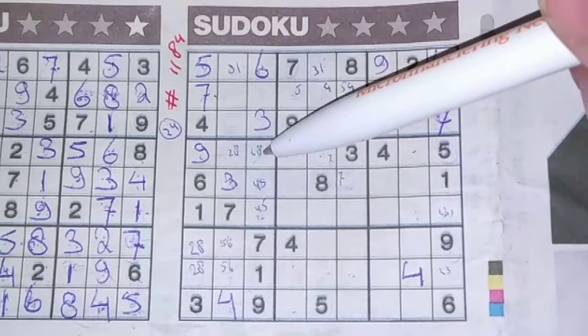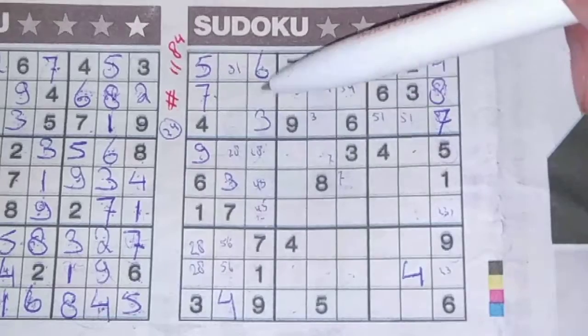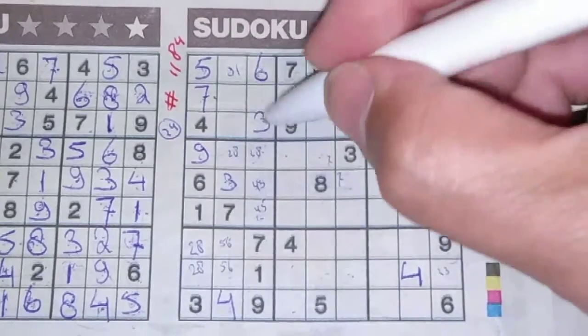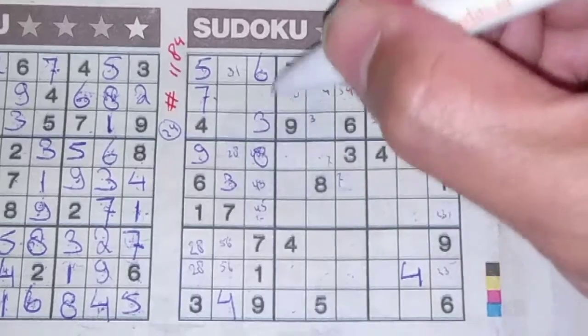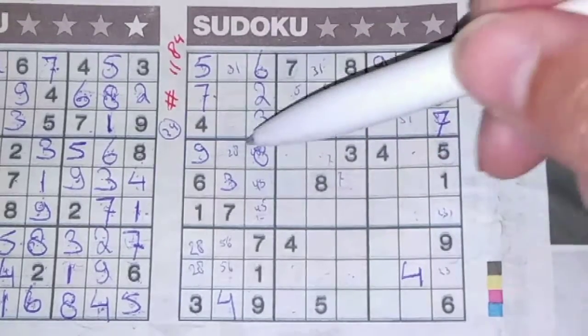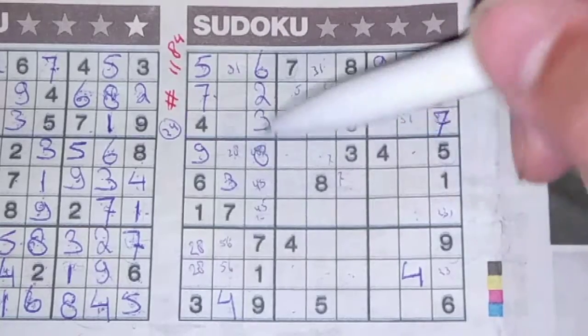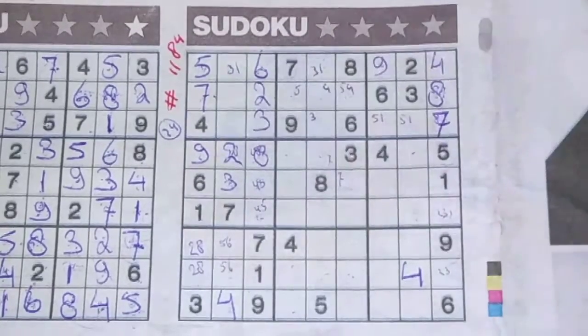1 box left. Should be the 2 and the 8. We have an 8 now, so no 8 there. 8 should be here, and the 2 goes there. 1 box left. 2 and an 8. This should be the 2.